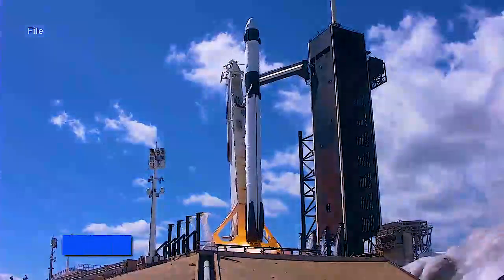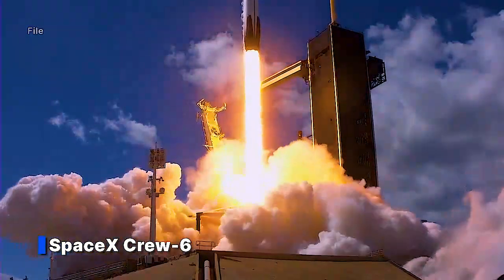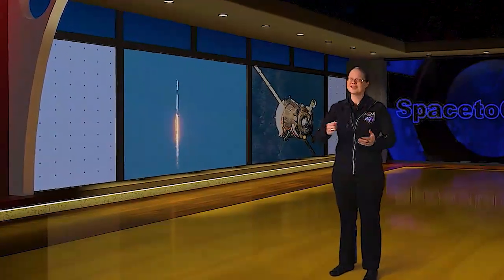And finally, NASA's SpaceX Crew 6 mission is targeting to launch and dock at the end of the month as well. As always, live coverage will be provided for all upcoming launch and docking events.